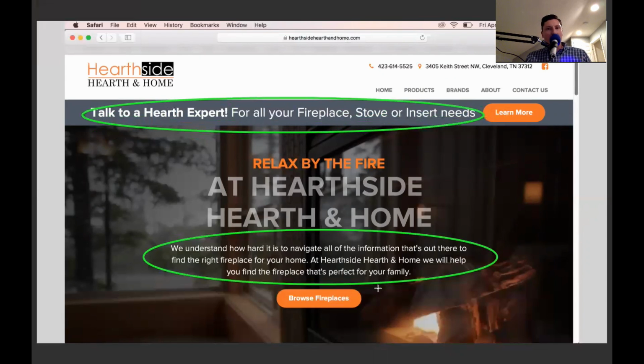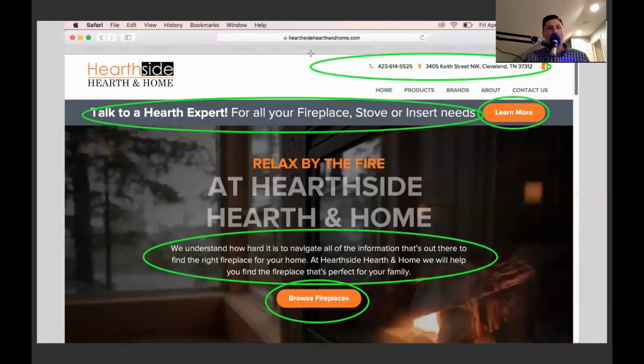So when I go to this website, number one, everything is super clean and simple. I understand exactly what they're trying to do. But now that I'm compelled by what they've told me, I can click this button right here that says Browse Fireplaces. Or if I want to talk to an expert to solve my problems, I can click this button that says Learn More. We also have a phone number and we have an address right up here. And these are calls to action that customers will click on if they feel compelled by the text on your website. So you got to remember, your website is trying to connect with customers so that you can generate leads.